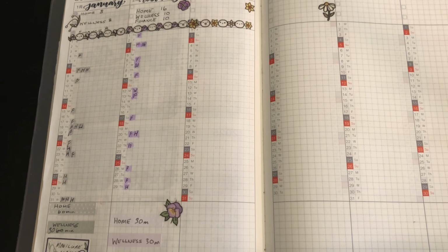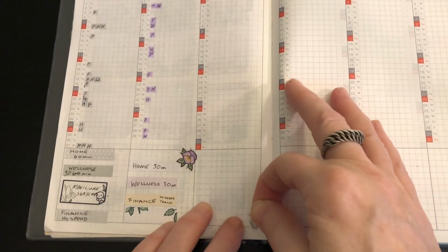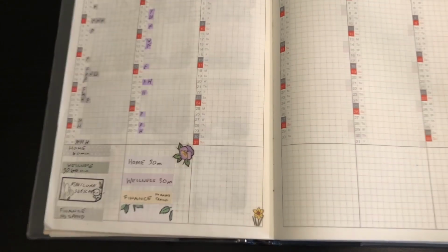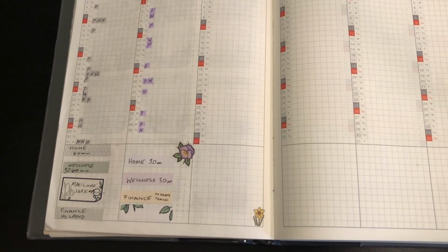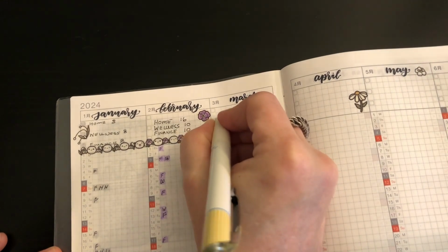So I found this is a pretty good system for using this, although I've seen some other really good ideas as well. This is what I'm doing for the first quarter. I figure each quarter I may change it up, but I'm going to stick with this format. So yeah, it's just a matter of filling in some of these, same as the previous couple of months.